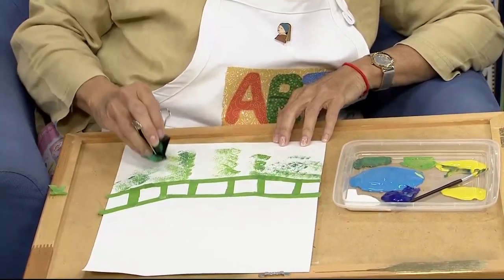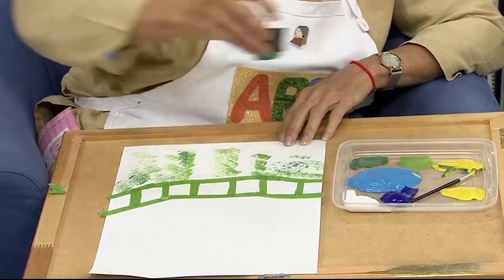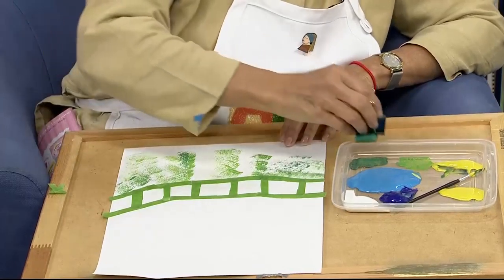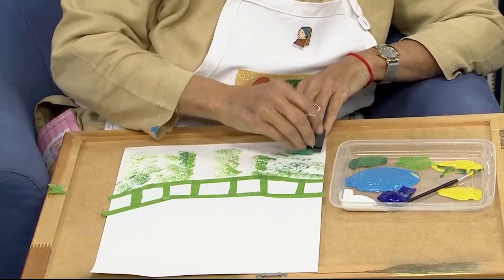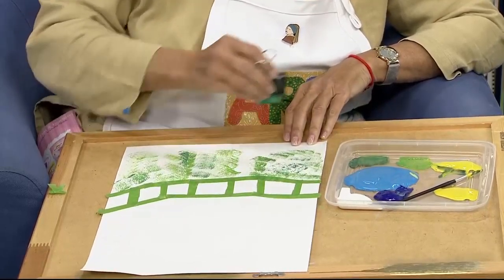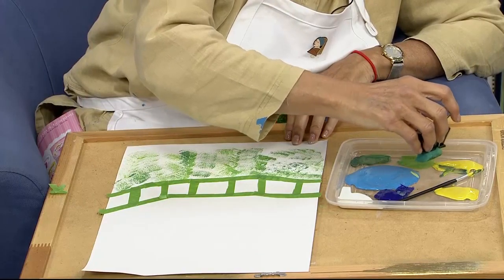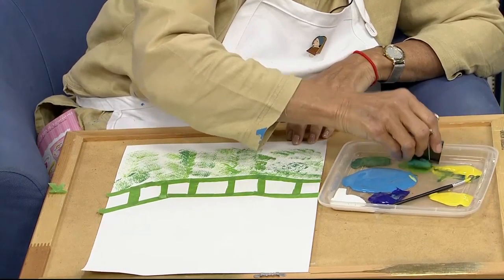Now, this sponge is one that I bought a long time ago, and it got old, and I can cut it up. Do not cut any sponges that your family doesn't give you to use, because that might be their dish washing sponge or the sponge they use to wash their car. So, boys and girls, remember that. You only use the things that you have permission for.